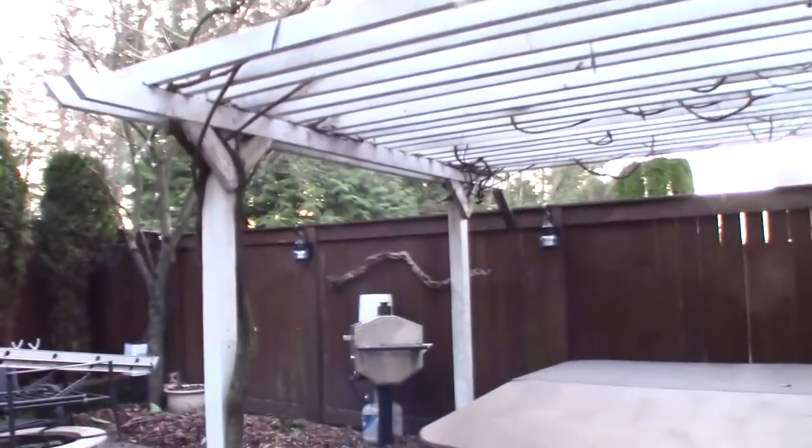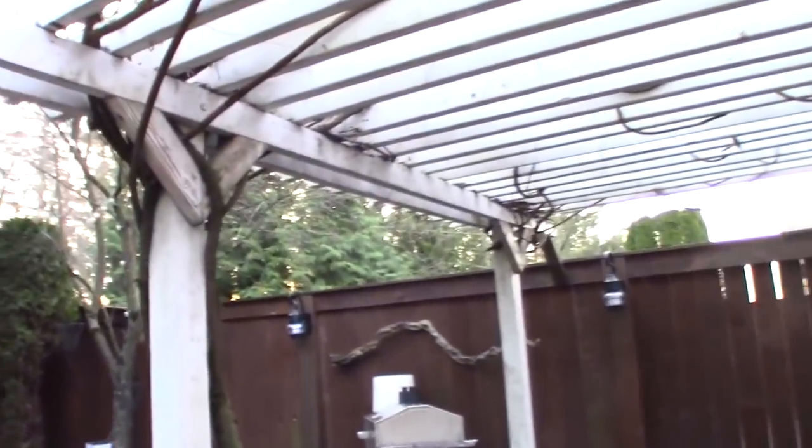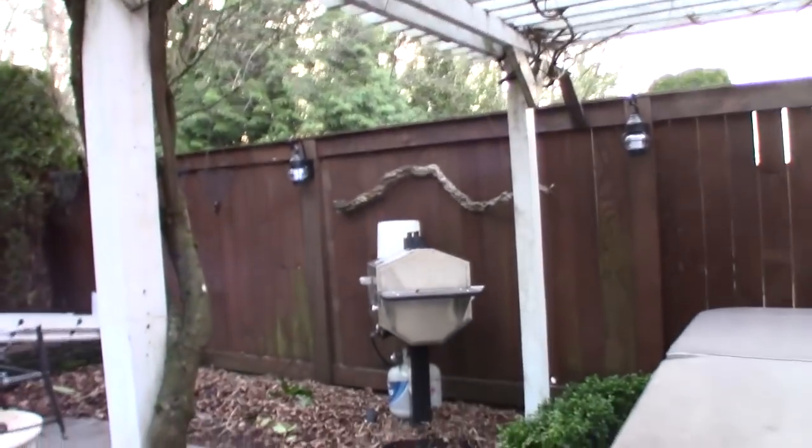Coming on over to the backyard, I got some fence-mounted imitation flame LEDs. If you haven't seen my video on these, check them out. They actually look like a real flame. I have some security lights on the back of the fence there, and I have some lights going across the patio. My ponds, of course, which are all on voice control as well.